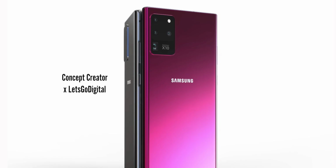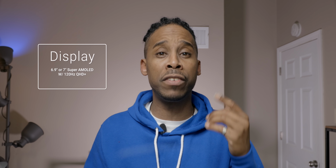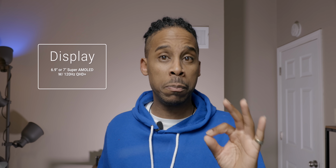the Galaxy Note 20 will easily destroy the S20 Ultra. Or will it? Let's get into the details. Let's talk about it. Let's start off with the display. The Note 20 Plus is rumored to either feature a 6.9-inch display or a 7-inch Super AMOLED with Quad HD Plus at 120 Hz refresh rate.